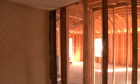So what we usually do is we try to split the system, and instead of trying to go through the walls, we put one system in the attic and one system in the basement, and feed the first floor from the basement and the second floor from the attic.